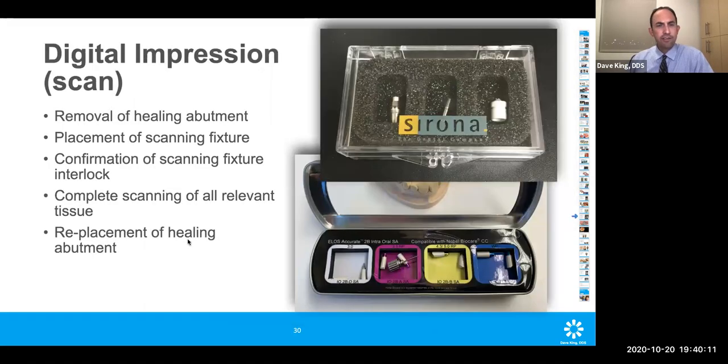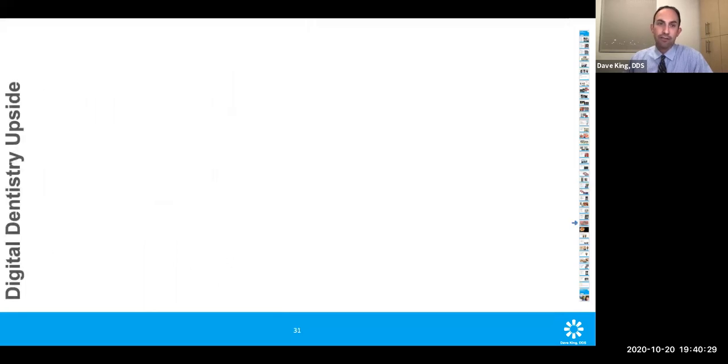Digital impressions, obviously it's kind of the same process as the analog impressions. We're going to take off the healing abutment. We're going to place a scanning fixture. We're going to confirm that it's seated with an x-ray like all the other impression copings. Complete the scanning, appropriate scanning, and then replace the healing abutment.